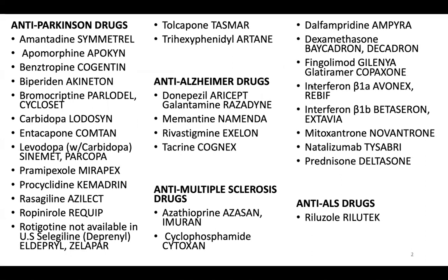These concepts are useful in understanding the etiology and treatment strategies for the neurodegenerative disorders that respond to drug therapy: Parkinson's disease, Alzheimer's disease, multiple sclerosis, and amyotrophic lateral sclerosis. And maybe I should say the short names for some diseases: multiple sclerosis, MS, and amyotrophic lateral sclerosis, ALS, as short names.